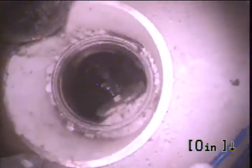Today I'm at 3927 Northeast Hoyt Street in Portland, Oregon. I'm located in the basement. Right at the main stack, there's a backflow valve that we gained access to. We got some water running through it. This goes directly into the sewer.